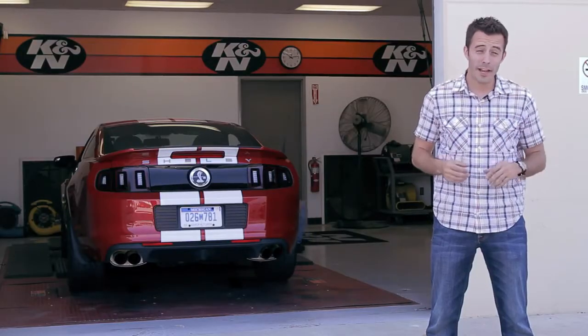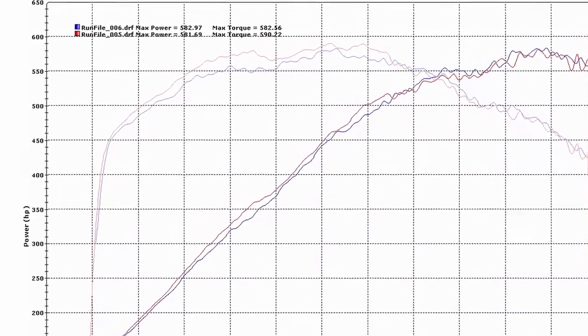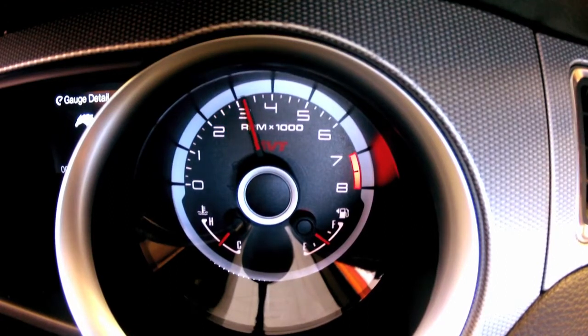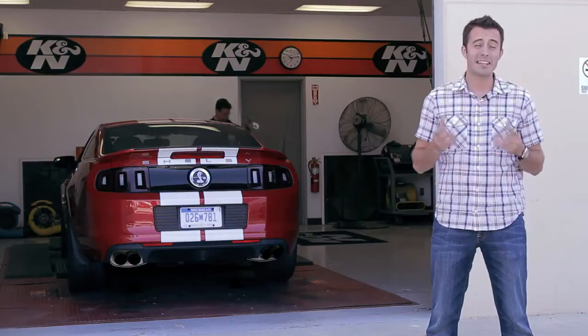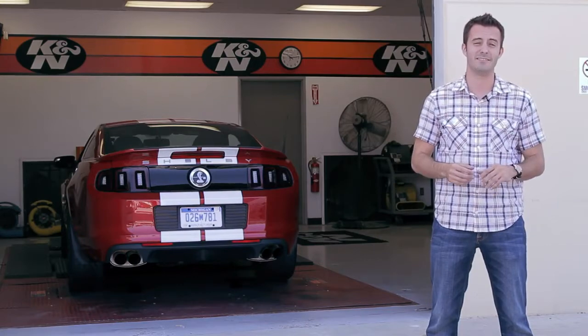So after a handful of dyno pulls, we've got peak numbers of 583 horsepower and 590 pound-feet of torque at the rear wheels. Now, if you apply a correction factor or a drivetrain loss factor of about 12%, that means this engine is making horsepower right as advertised, but torque might actually be underrated by as much as 30 pound-feet. Even more impressive, this thing is generating over 500 pound-feet of torque at the wheels from 2,000 RPM to 6,000 RPM. In terms of power delivery, there is nothing that can match a supercharged big V8.